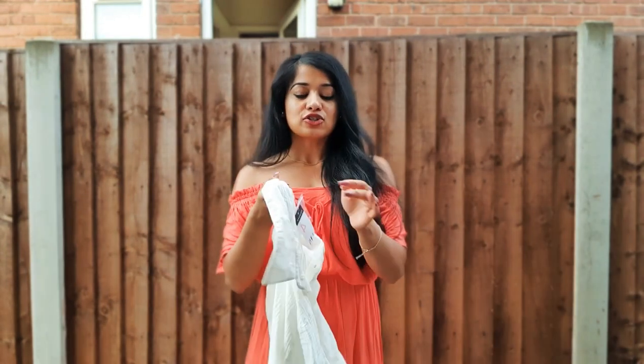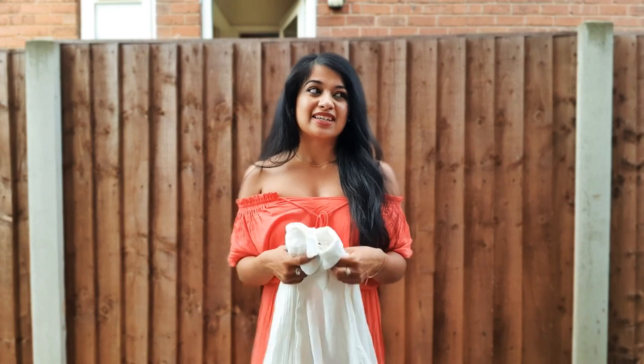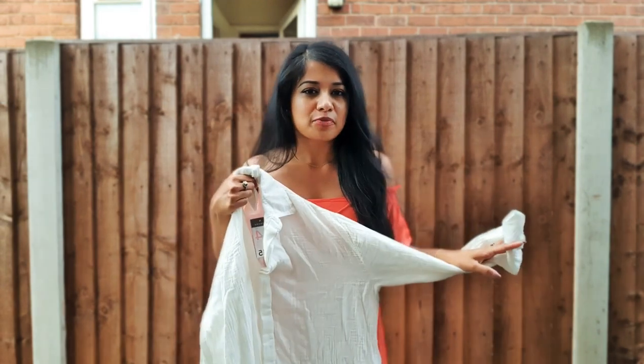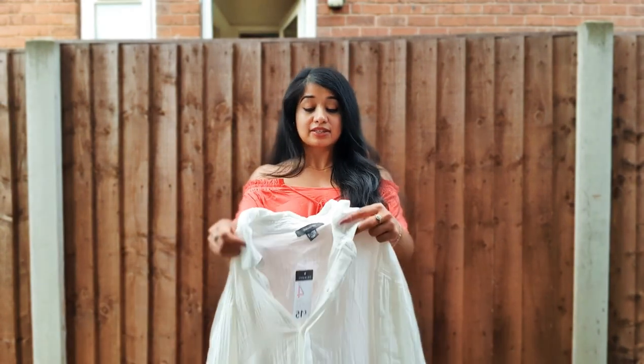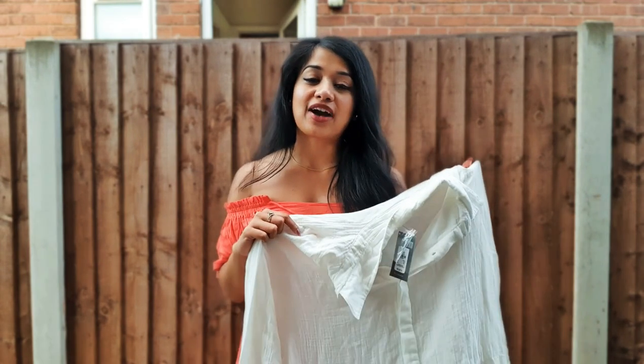So I think on someone taller this would look absolutely beautiful. You wouldn't need to belt it, the length is absolutely perfect, but on me, without belting it, I didn't like how it looked. It was just too long on me, and it just didn't end in a very flattering way. I think it ended just past my knee, and it was so baggy, it just wasn't very flattering. So I belted it, and you'll see in the lookbook how I've styled it.